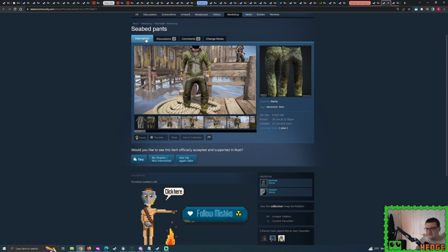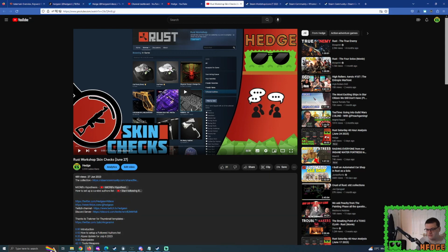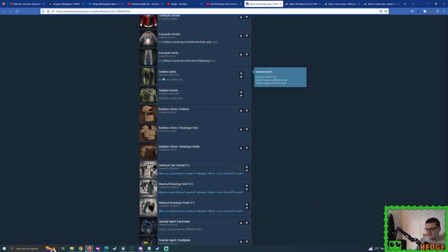So this is the Seabed hoodie and pants, and if you're a fan, consider going to my collection link, which you can see right here on my Rust Workshop skin checks video right there. So just click that and scroll down and you'll see it with all of the other clothing and armor, which is right here. So yeah, just wanted to give that a little bit of a spotlight.